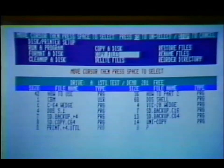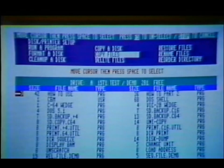First, the program shows you the entire directory of the disk and instructs you to move the cursor to the program you want to copy and press the space bar to select that program or file. Right now, the arrow is pointing to a program called How to Use. Press the space bar and the program is highlighted. If you press either the down or right arrow key, the red arrow on the screen moves to the next title. So move that cursor one time to the second column and the program labeled How To Part 2, and press the space bar here too.